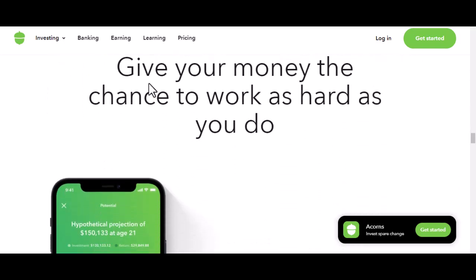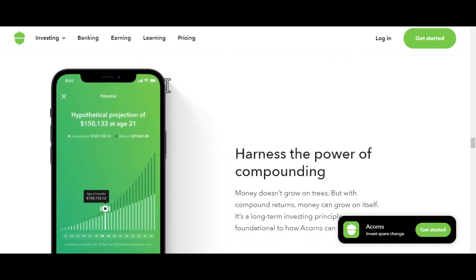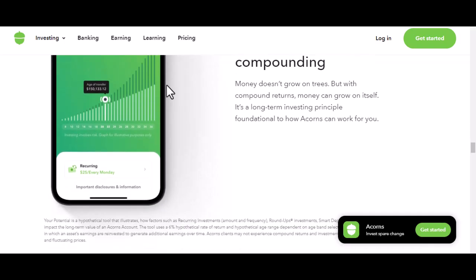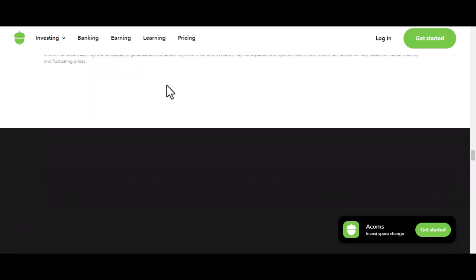Now, I know what you're thinking. This is all well and good, but what about fees? Great question. Acorns is pretty transparent about its fees. There are no account minimums or transaction fees for most accounts. However, there might be fees associated with certain account types or features. So, it's always a good idea to read the fine print.